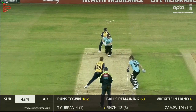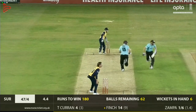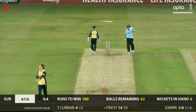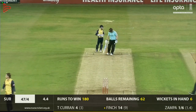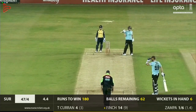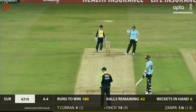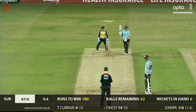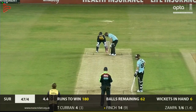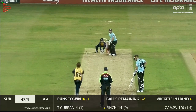Here's Zampa coming into bowl, and misses, just pushed away into the onside, but look for a 2. That shot played with no power, and they get back for the second run comfortably enough. But Finch, well, if we can get Surrey close here, it's going to be a phenomenal effort. He's at the moment playing quite a conventional T20 innings at the start. He's got 14 from 9 balls, starved of a strike, but he's got to do it almost single-handedly with 4 wickets down. 45 for 4 in the 5th. The mountainous target of 227 after a thrilling 100 from Cameron Delport, breaking and threatening to break other records tonight.